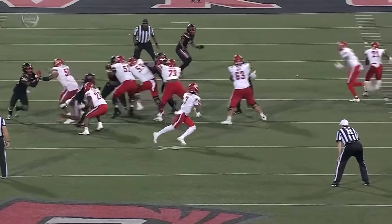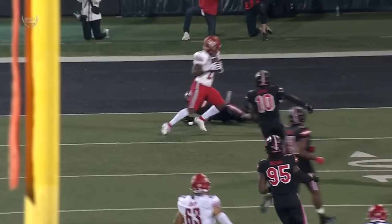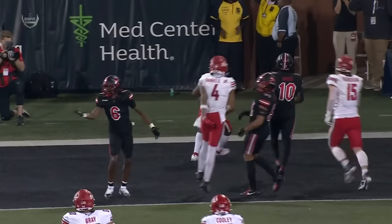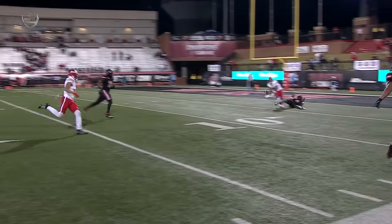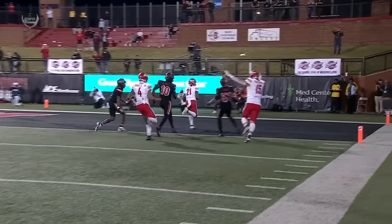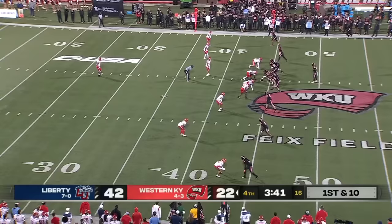Let's go back to it. Just a backbreaker. You see Salter rolls out, so they're going to have a run pass option. He just kind of throws it behind. You know, the defender, TJ Springer, never turns around, so he doesn't see the ball. So Salter sees it and says, I can take a shot here and get it to Sibley. Kind of throws it behind. And what it was.